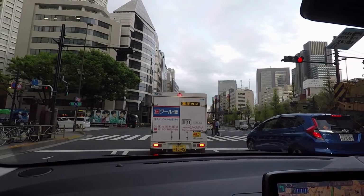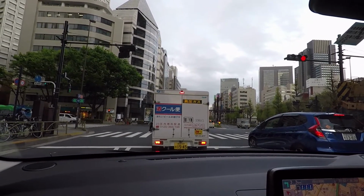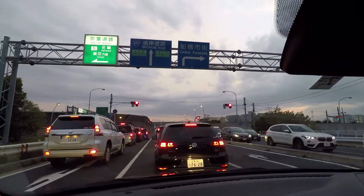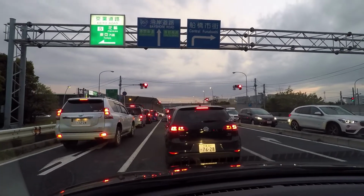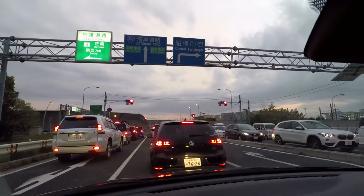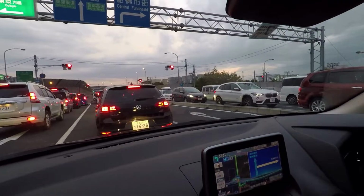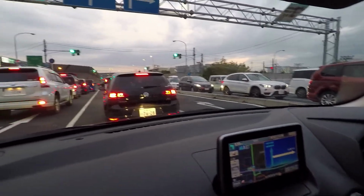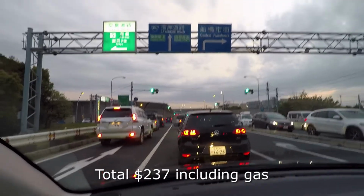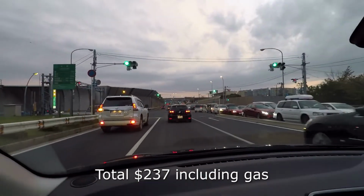I think right now we're done with the expressway, so I'll calculate the total price, and then we'll let you know. The toll fees for the round trip came to exactly $100. Also, the car rental with the insurance and the date rate also came to about $100. So for the whole day, we spent $200 for the trip, a round trip of about 280 kilometers.